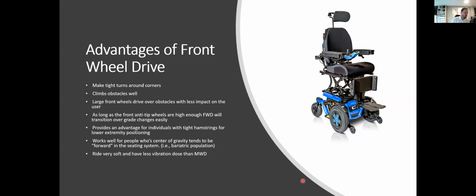The front wheel drives also work very well for those with tight hamstrings because it allows the lower body positioning to be very close to the actual chair itself. What I mean by that is in terms of transfers, even with those small anti-tips there, in terms of standing pivot transfers, I find front wheel drives can be the easiest to access or the easiest to transfer into. So I think that is a very, very pertinent point.